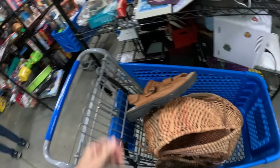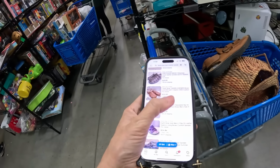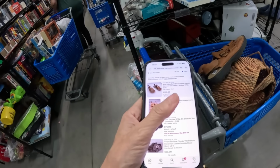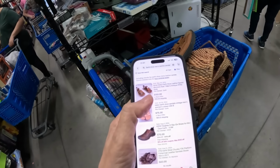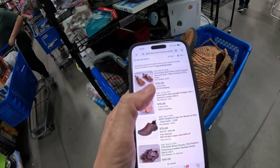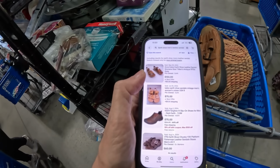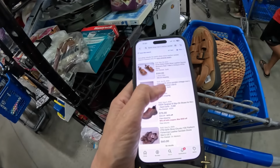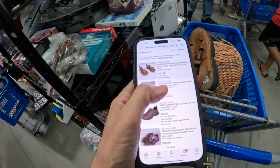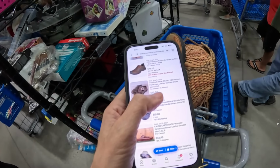And when I run comps, you really have to pay attention to what's going on with comps, because some of them are called Earth shoes, but that's not the brand name. Like this first one, $150, and she's just calling hers Earth shoes, if that makes sense. But the brand is Kalso. Calso? Not sure.